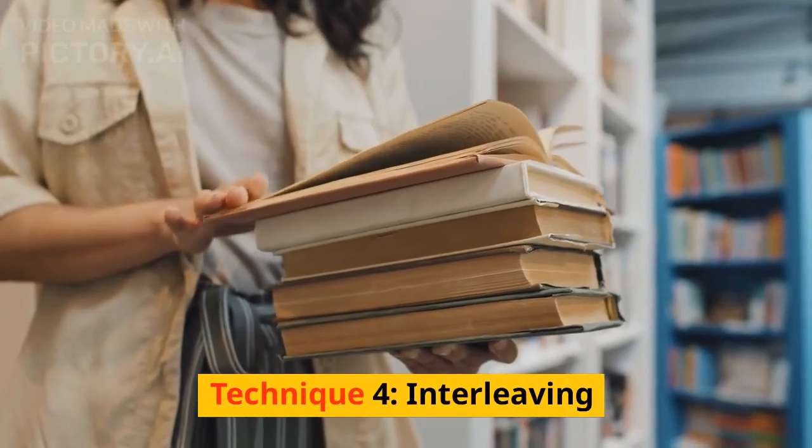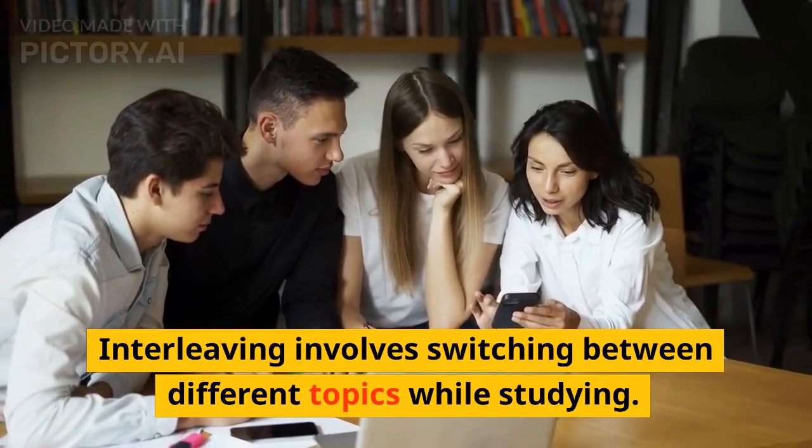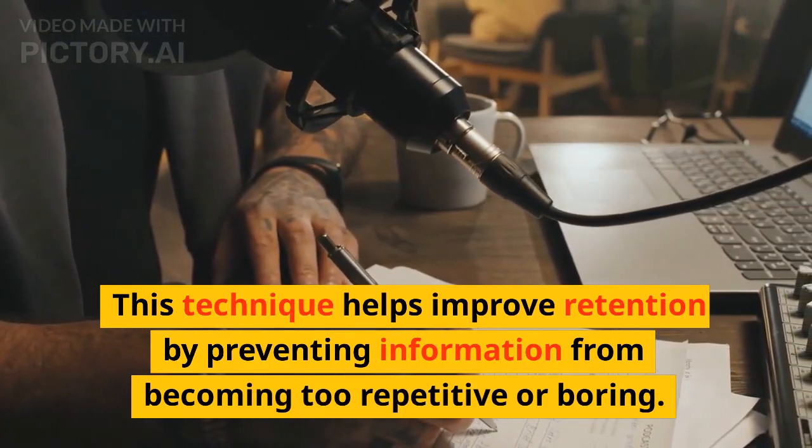Technique 4. Interleaving. Interleaving involves switching between different topics while studying. This technique helps improve retention by preventing information from becoming too repetitive or boring.